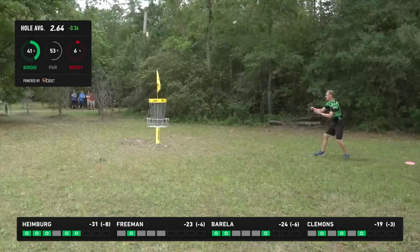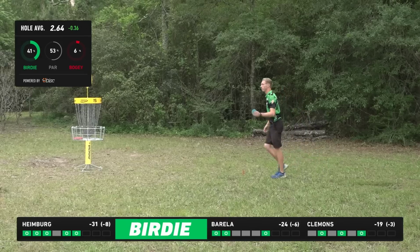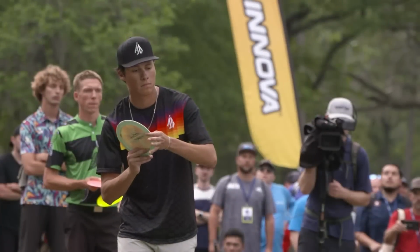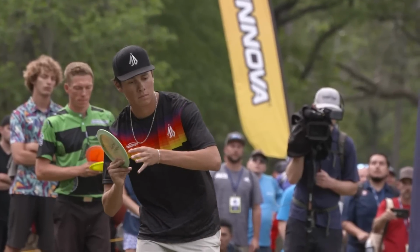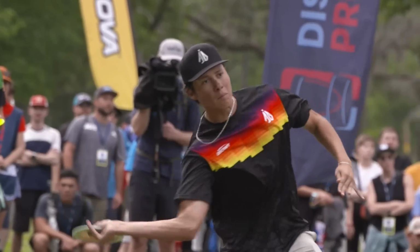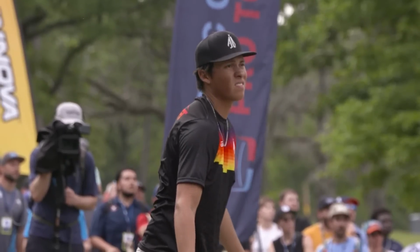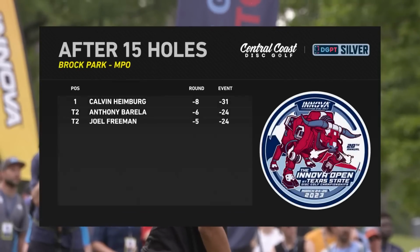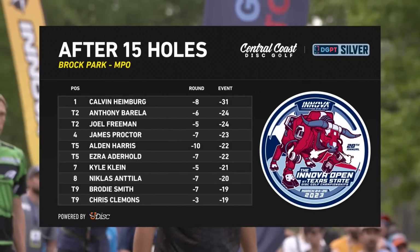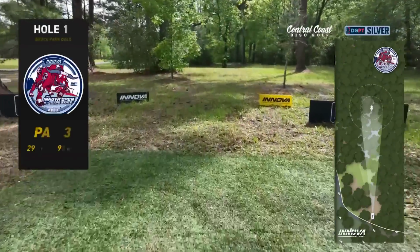Calvin, he's cruising now on the back, and yeah, at this point, he could almost just lay everything up for par, walk this one in. Actually, he definitely could. AB locked in, focus. Love watching him throw, man. Yeah, AB is one of my most favorite players to watch the disc come out of his hand. And Alden Harris all the way up to tied for 5th with his 10 down through 15 holes. Only player we see in double digits right now as we step up to the technical 16th.